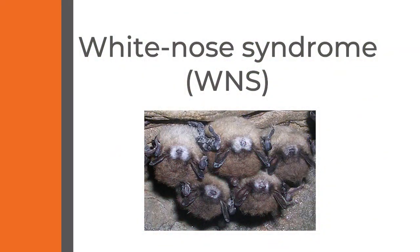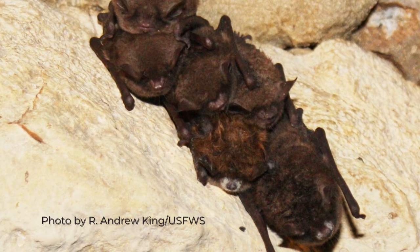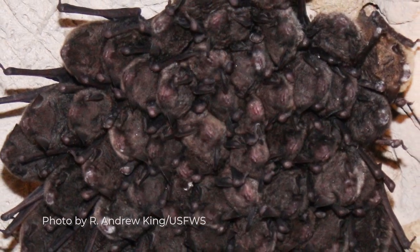One of the big problems that bats are facing, and especially the Indiana bat, is a disease called white-nose syndrome. White-nose syndrome was accidentally introduced to the United States back in 2006. This disease has killed millions of bats since that time. And this disease is actually a fungus that grows on the bats while they're hibernating. And the bats aren't used to having a fungus grow on them in hibernation.